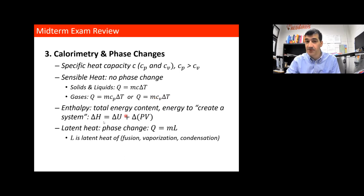And the change in enthalpy of a system is equal to delta U. U is the internal energy that includes heat and work transfers. And you add to that the change in pressure times volume of the system. So like PV2 minus PV1, that would give you the delta PV, the change in pressure times volume.